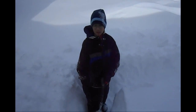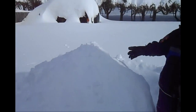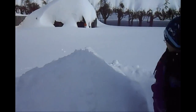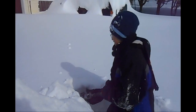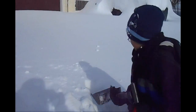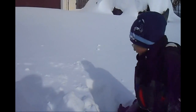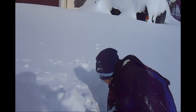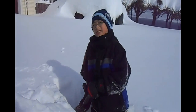See how deep the snow is? It looks like I'm gonna have to dig a trench. It looks like I'm about halfway to the garage. The snow is really deep, so I dig it up in layers. I take the top off first, and then dig the next layer off, and then the next layer until I get to the bottom, and then I take some breaks.